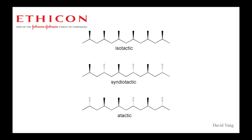Wherein there is no pattern, the polymer is called atactic. Atactic polypropylene is a rubbery, amorphous thermoplastic. When each methyl group is aligned in the same direction, though, the polymer is called isotactic. Isotactic polypropylene is harder and more crystalline.